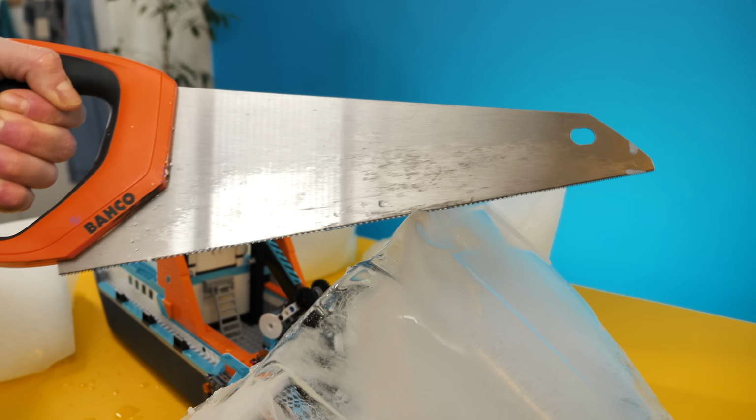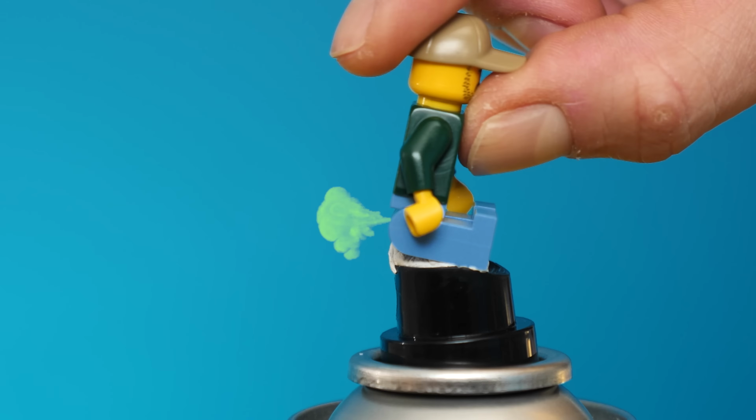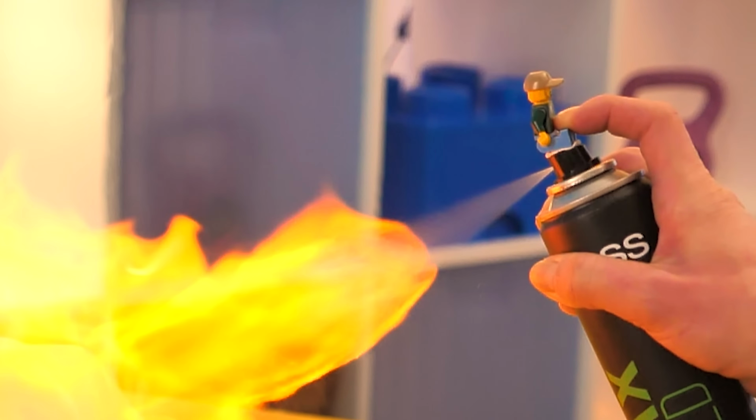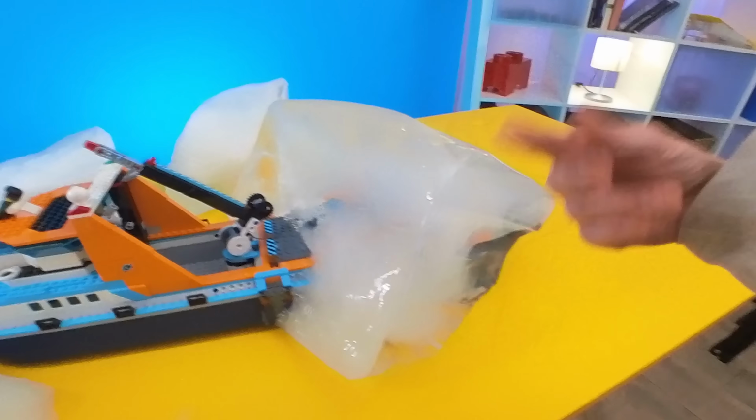Ice is harder than I thought, so I did a brain move and connected the minifig to a spray. Now he could legit fart with fire. And yes, I decorated a flamethrower as a farting minifigure. Go comment about it. Ouch, damn, it's hot, guys, I swear.